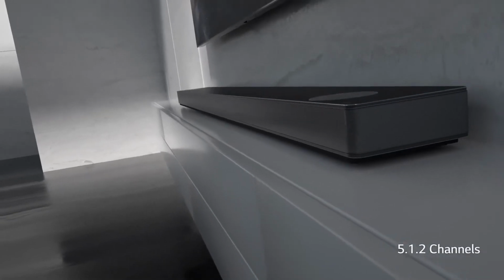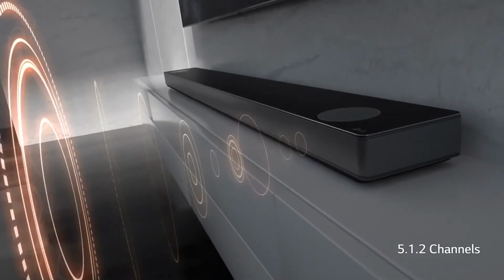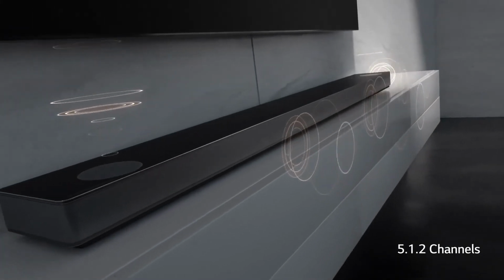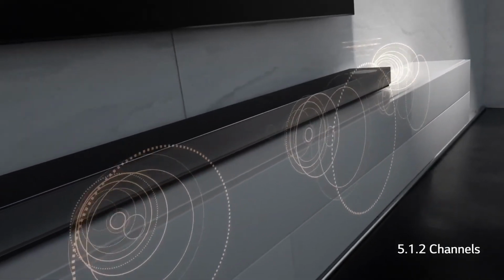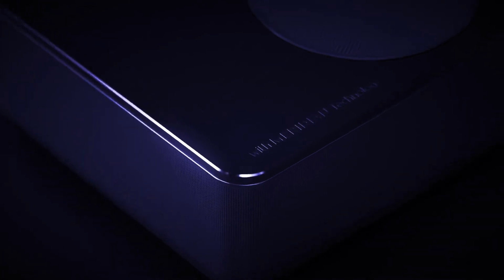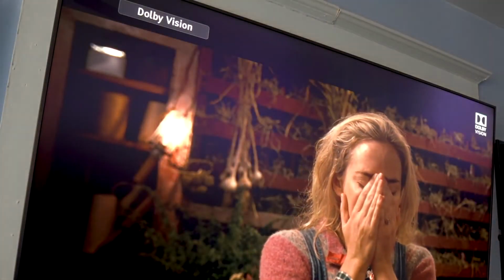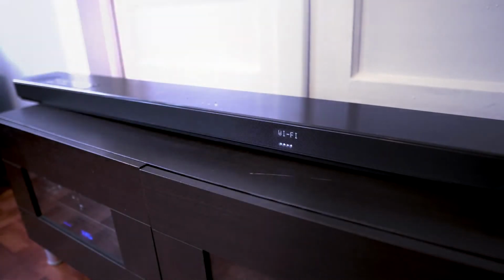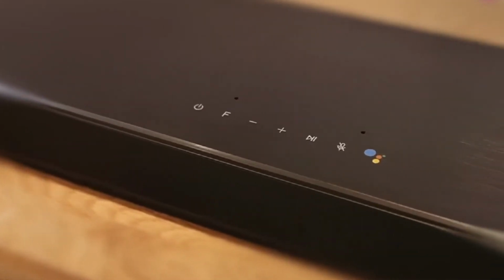It's designated as a 5.12 Atmos solution, which means that in addition to twin top-mounted speakers, there's a triple array on the front fascia, left, center, right, plus side-firing channels at either edge. Furthermore, the soundbar worked well with a number of 4K Ultra HD Blu-rays with Dolby Atmos tracks, and we came away very impressed with the three-dimensional audio that the soundbar was able to produce.